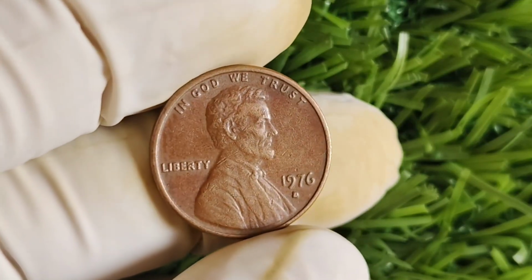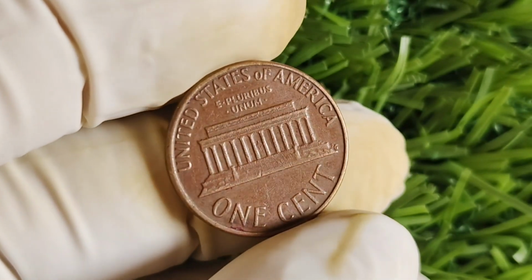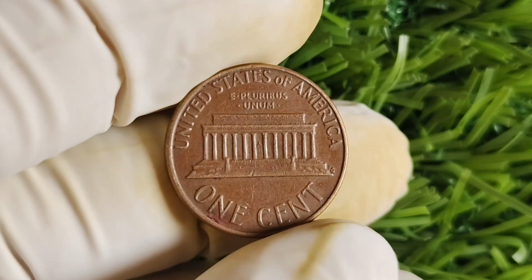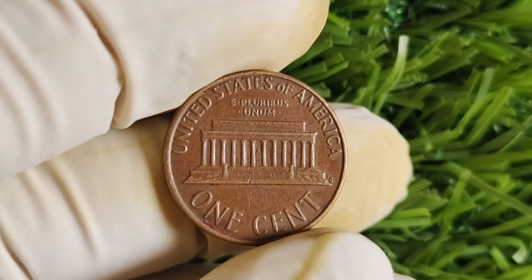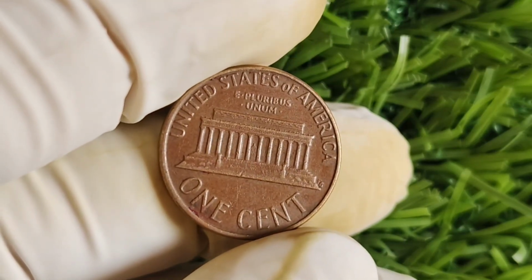And if you're like me, you probably can't wait to dig through your coin jar right now to see if you've got a hidden treasure. Trust me, I get it. I'll be honest, I'm still hunting for my own $1 million coin. But hey, it's all part of the fun of coin collecting, right?